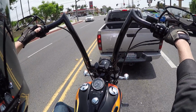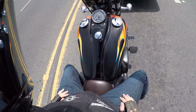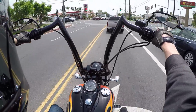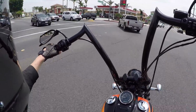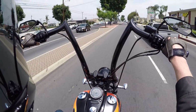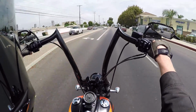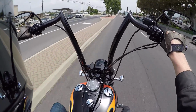Could you always have more? Sure. But it's got plenty of power. When you get down to the earlier 2000s with the Twin Cam 88, those 88s were what I would consider underpowered. Then they bumped up to the 96 in '07, and then the 103 came out on these Dynas right around 2011, 2012, depending on what model we're talking about. So the 103 is definitely nice, powers the bike really well.